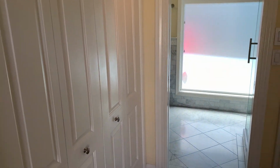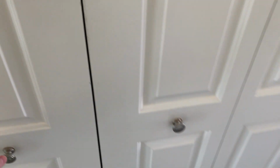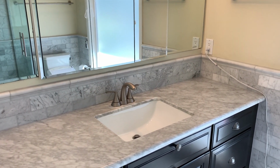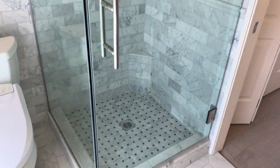So you've got his and hers closets. The double hang bar here on the left. Now we're gonna come into the master bath. Here's your vanity, toilet, glass encased shower stall. Over here you've got a nice large window that's frosted for privacy.